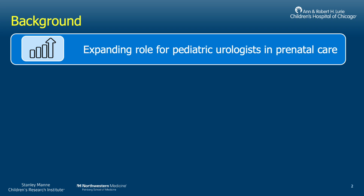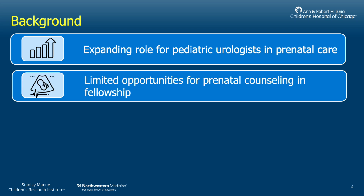With continued advances in prenatal imaging, there is an expanding role for pediatric urologists in prenatal care and counseling, with many pediatric urologists reporting that fetal urology has become an increasing part of their practice. Exposure to prenatal consultations and opportunities for counseling and fellowship vary greatly.